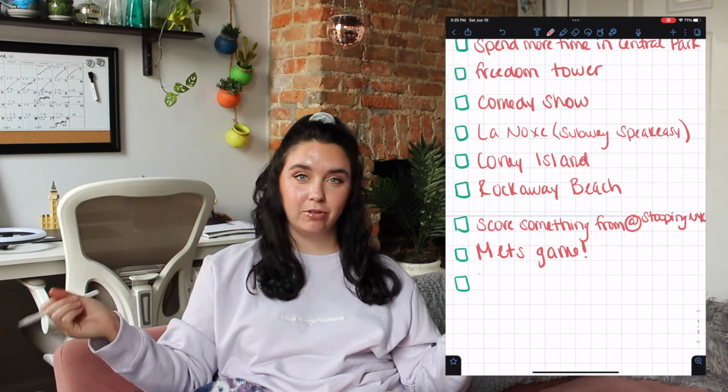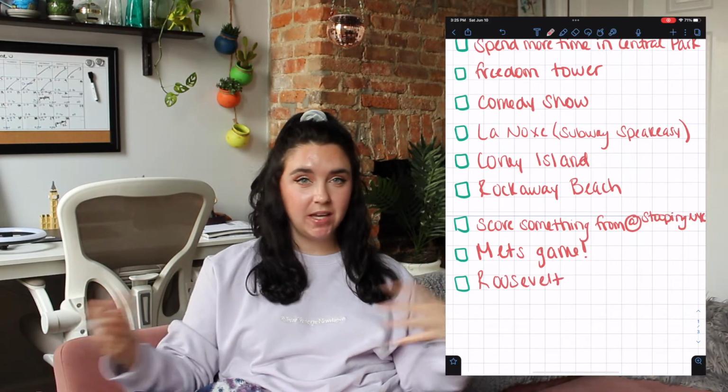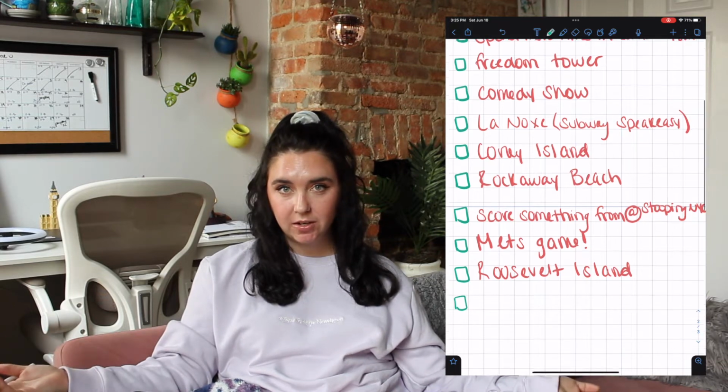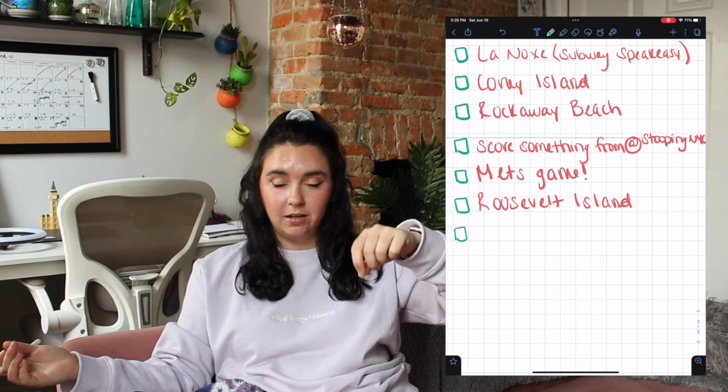Okay, this next one I'm super excited for, and something I've been wanting to do for so long, and for some reason we just haven't gone to do it, but that is going to visit Roosevelt Island. If you're like me, I didn't know that Roosevelt Island existed up until a couple of months ago, but it's this little sliver of land between Manhattan and Brooklyn/Queens, and I think you can take the subway to get there. You can probably drive there as well, but you could also take a tram there.